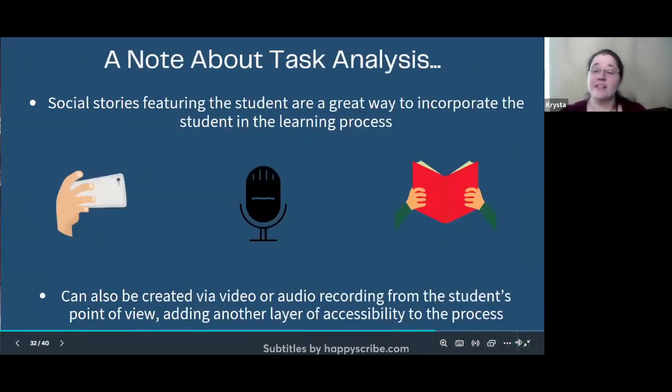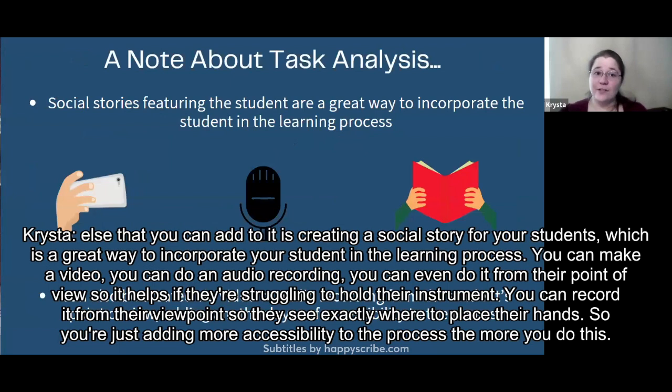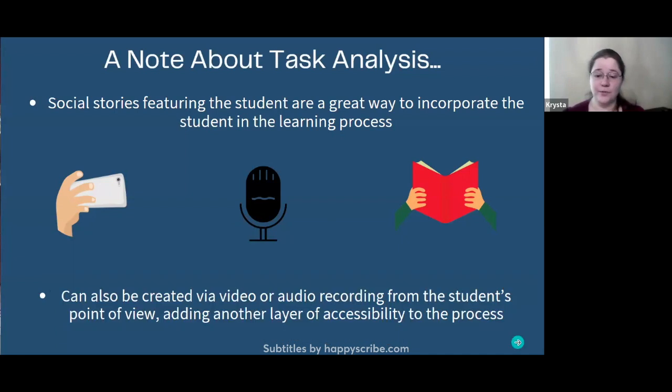Something else that you can add to it is creating a social story for your students, which is a great way to incorporate your student in the learning process. You can make a video, you can do an audio recording, you can even do it from their point of view. So it helps if they're struggling to hold their instrument, you can record it from their viewpoint so they see exactly where to place their hands. So you're just adding more accessibility to the process the more you do this.